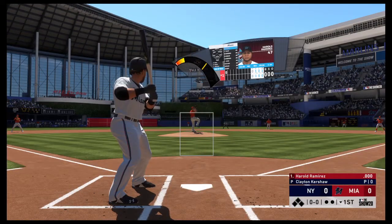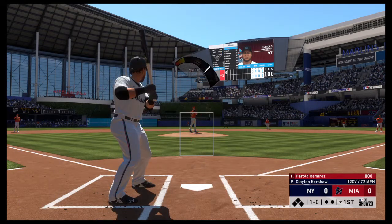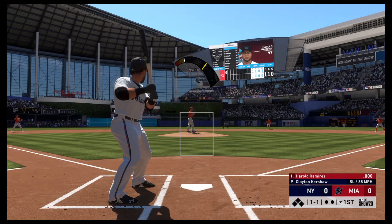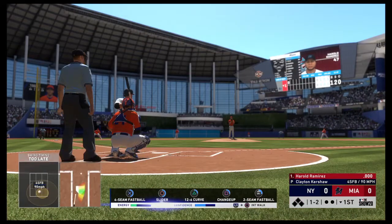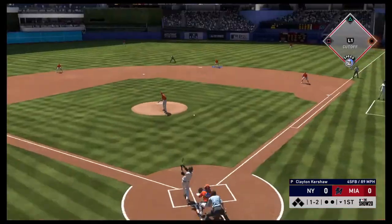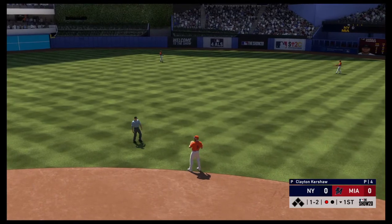Now the pitch. Ball. The 1-0 home. Now a swing and a miss, and he's behind one and two. Liner towards second, but an easy play, right to him for the first out.